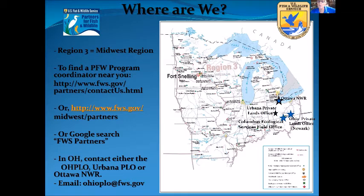We also have an Ecological Services field office in Columbus. We have 1 refuge in the state, Ottawa National Wildlife Refuge, located right up south of Toledo on Lake Erie. And then we have a sub office to our Ohio Private Lands office in Urbana and Champaign County over in Southwest Ohio. On the left-hand side of the slide, you'll see some different ways that you can actually search for my counterpart in any one of these states or across the nation.